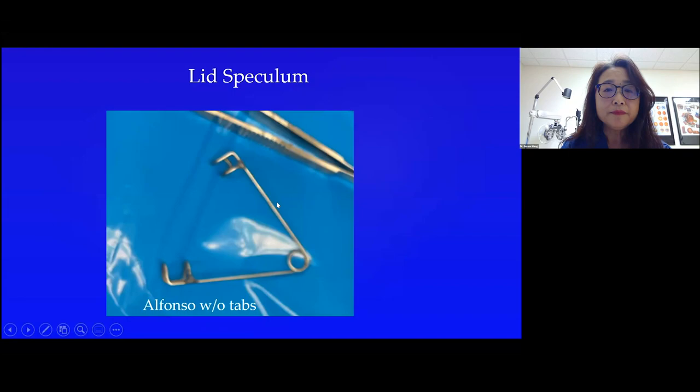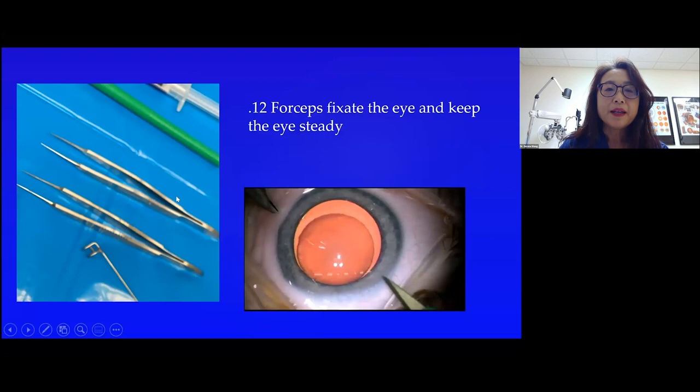People use different ways. This one's small, it works even for very small children, like newborns. And this is called Alfonso without tap. Here's my 0.12 forceps. I always have two in my tray because those are very important, essential instruments for pediatric cataract surgery.